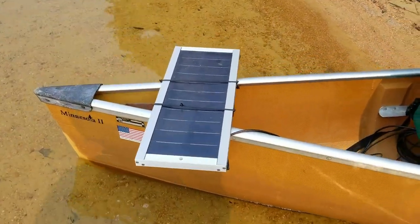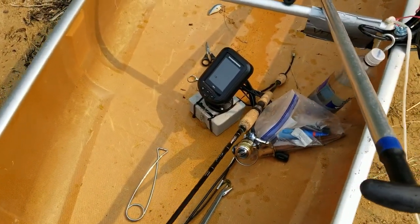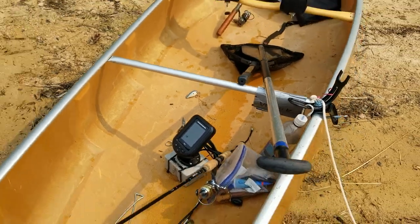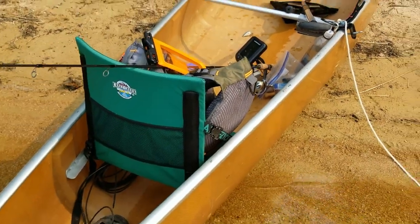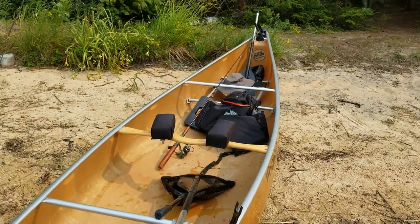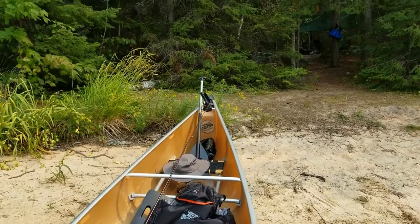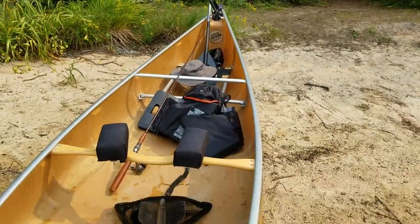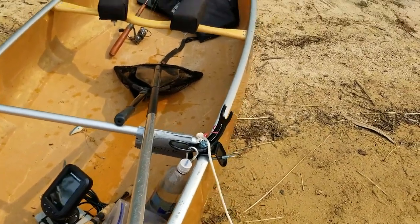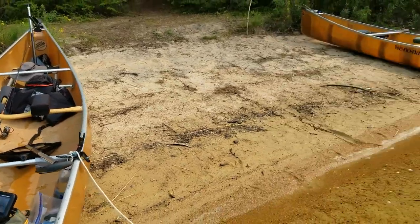That will be eaten. We got a solar panel that runs to the depth finder on a lithium ion charge. We got the Crazy Creek seat up front, the pad and the Crazy Creek in the back, pad up front. Simple little pole holder, much nicer pole holder. That one is a lot nicer. This one's pretty useless. Kind of works, but not really. We have to clear up the net, but it is a beautiful day.